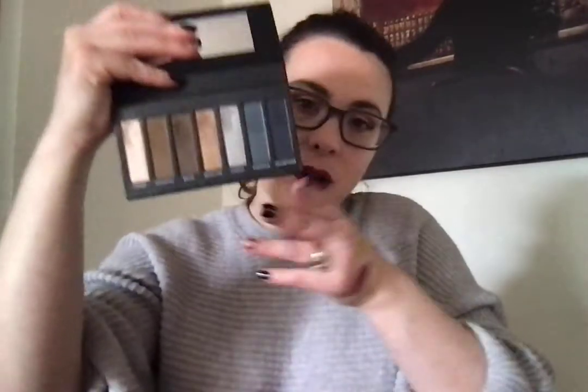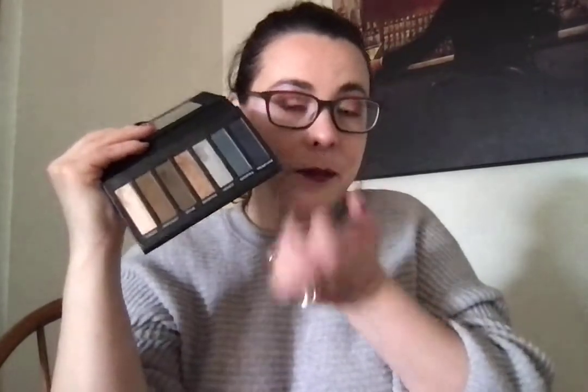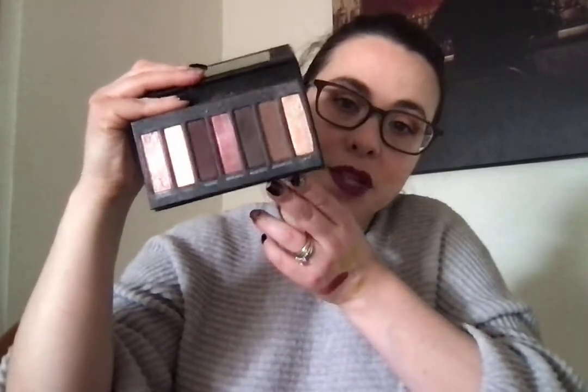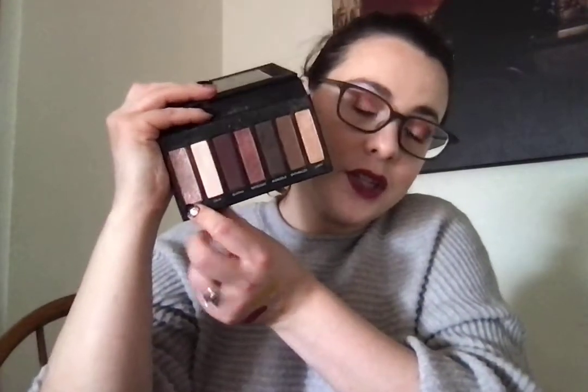This is the 4th one. It kind of reminds me of the original Naked palette a little bit. So if you missed out on the original Naked palette and you have this one, this would be a great option. I also have the Addiction 6, which is a beautiful rosy tone. This shade right here is more of a topper, but I like to use it all on its own. I use my finger to apply it.